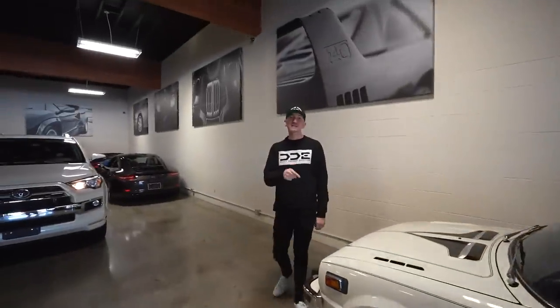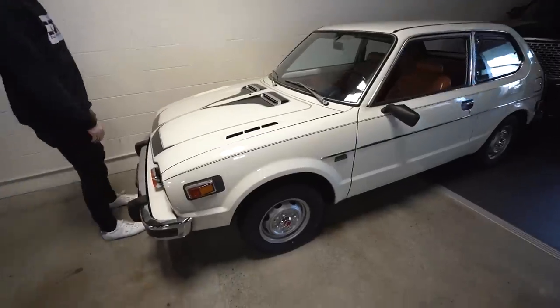This is the car? This is actually pretty cool. This is a 1977 Civic, one owner from California. That's gangster. Yeah. So although you admire that, I'm gonna admire this.